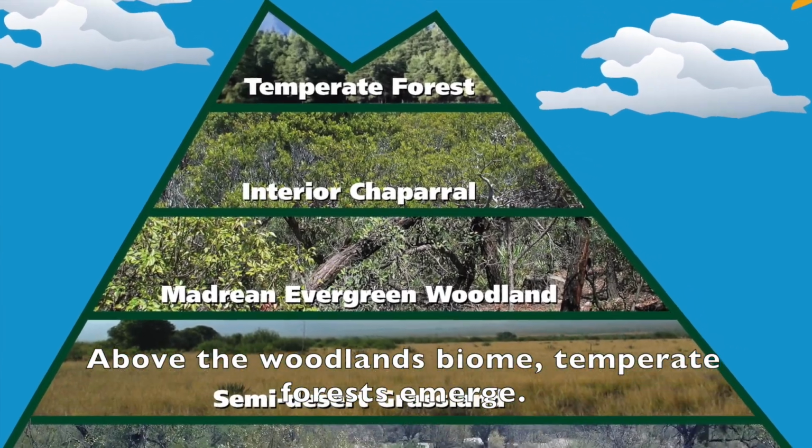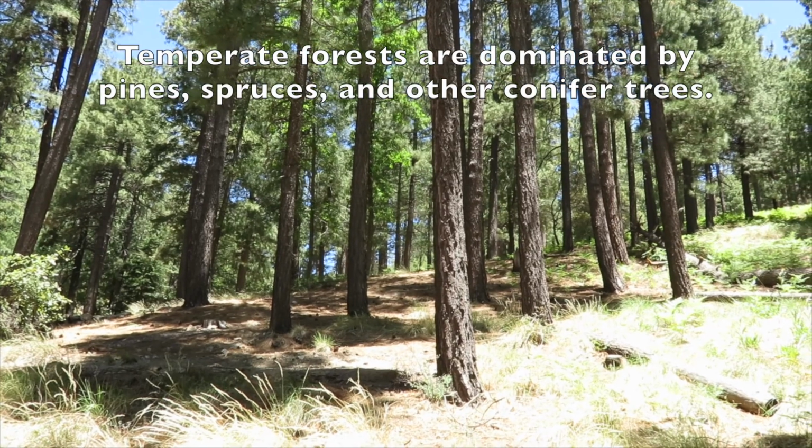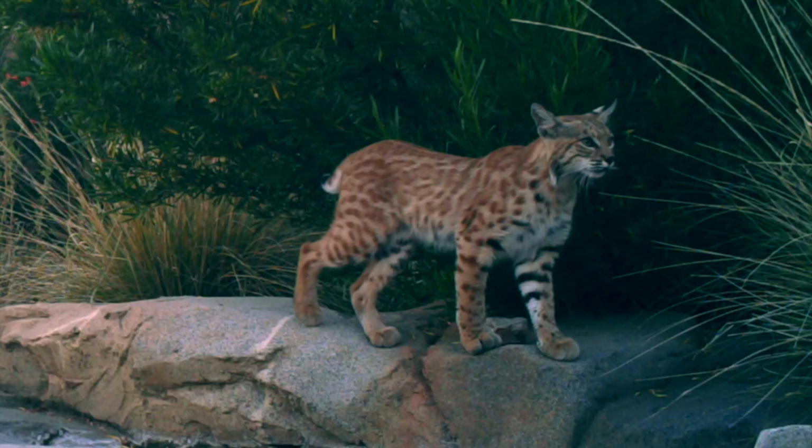Above the woodlands biome, temperate forests emerge. Temperate forests are dominated by pines, spruces, and other conifer trees. Snow is not unusual in this biome during winter months.